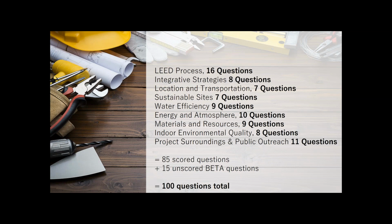16 questions, LEED process. Integrative strategies, 8 questions. Location and transportation, 7. Sustainable sites, 7. Water efficiency, 9. Energy and atmosphere, 10. Materials and resources, 9. Indoor environmental quality, 8. Project surroundings, public outreach, 11. We add all those up, with the beta questions, it's a 100-question exam.